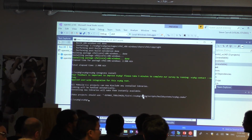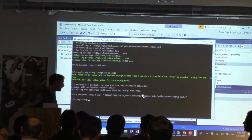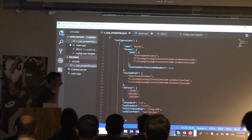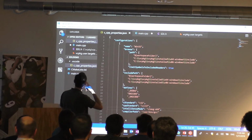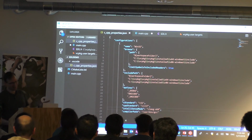Yes. Does Visual Studio Code have first-class C++ support? Oh, yeah, I wanted to talk more about that. Thank you for giving me an opportunity. So let me talk about how VS Code works a little bit. Oh, there's another demo I forgot, so I'll do that too first.